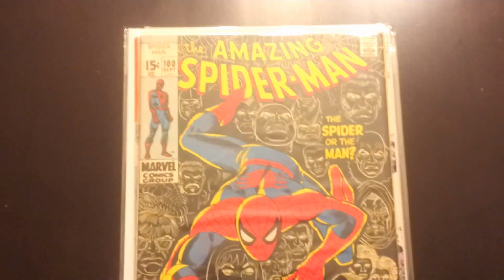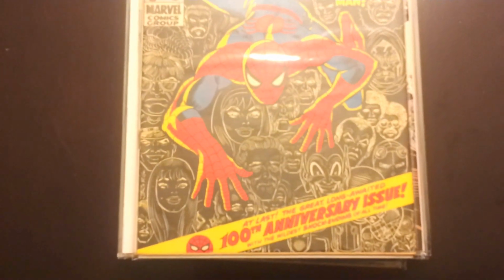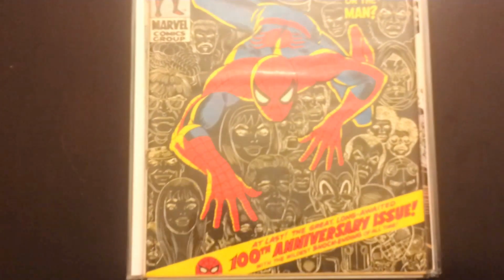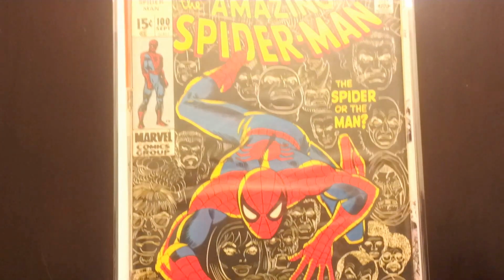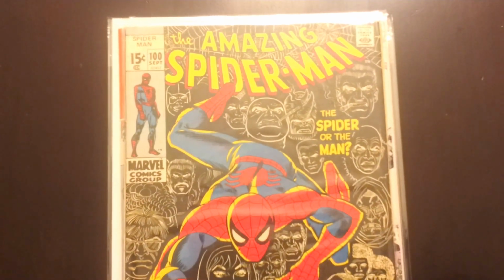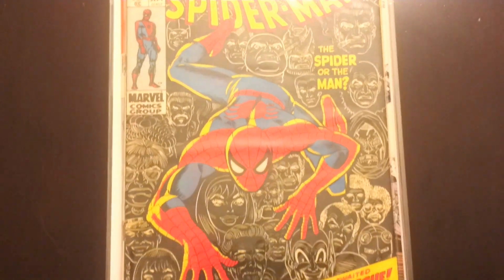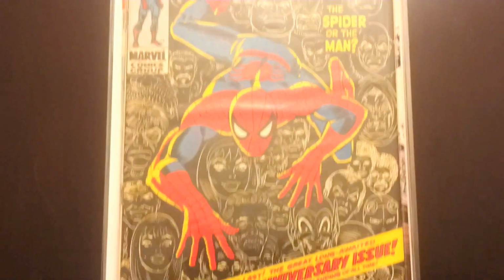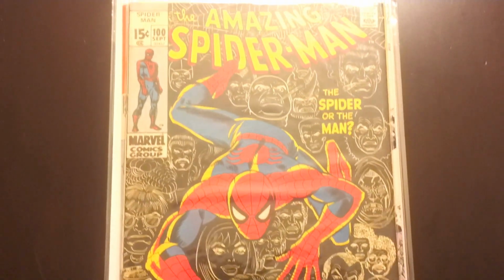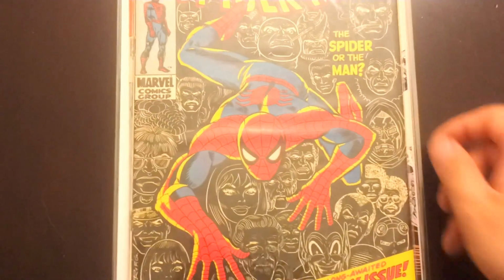After that, we have a big time swiped version here. Amazing Spider-Man number 100. This cover is gorgeous. It is, again, one of Romita Sr.'s finest, probably my favorite that he actually did. Love the background. This, again, has been swiped many times by Spawn. Amazing Spider-Man 700 actually did a swipe version of this book here with Doc Ock on the cover. Again, it's swiped for a lot of reasons here, and again, beautiful, beautiful cover of Amazing Spider-Man number 100.